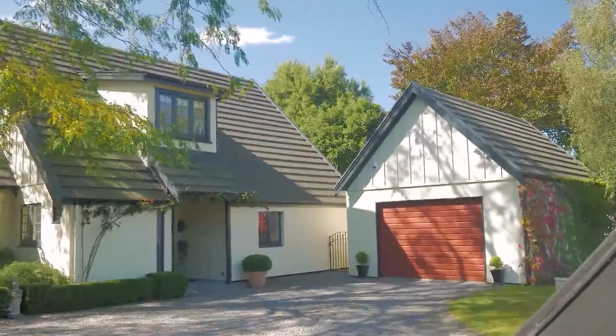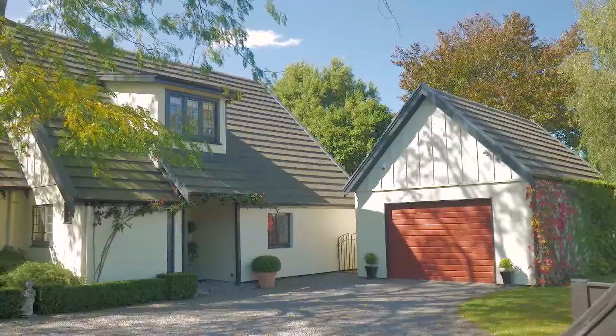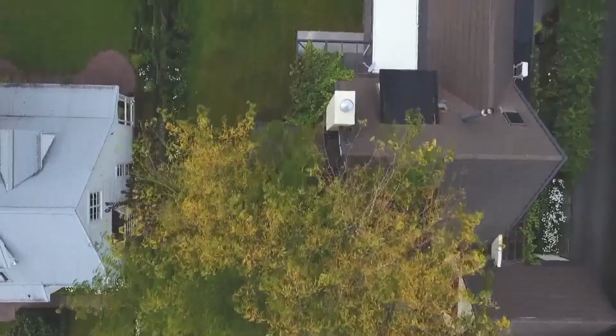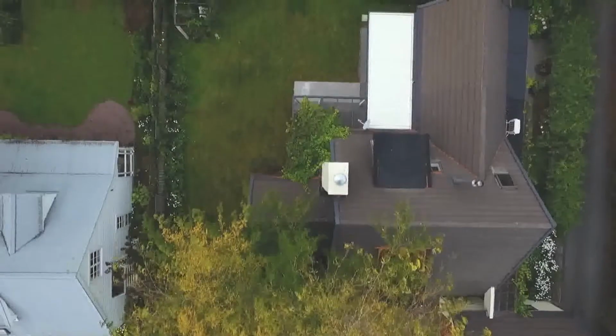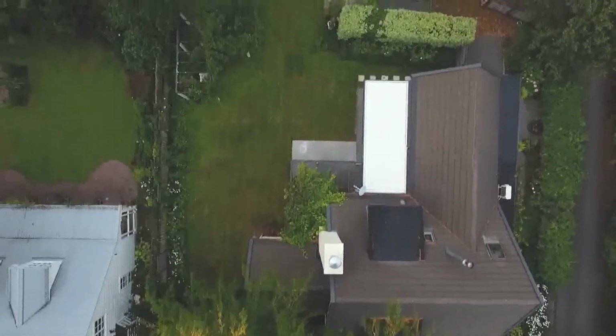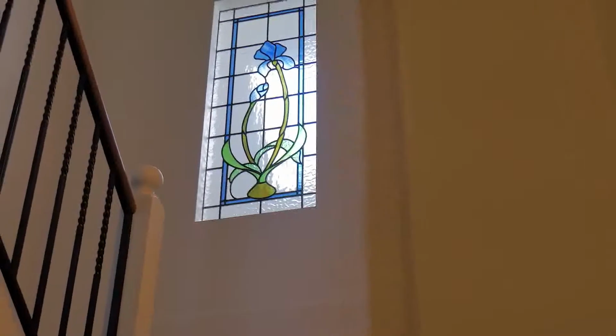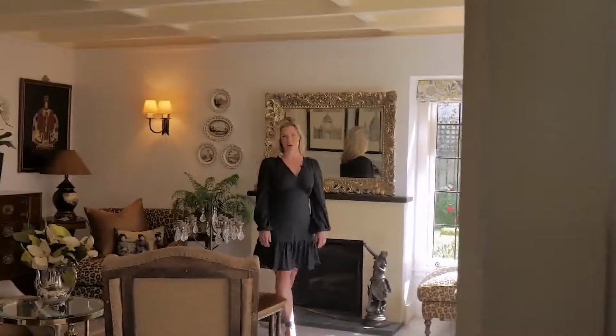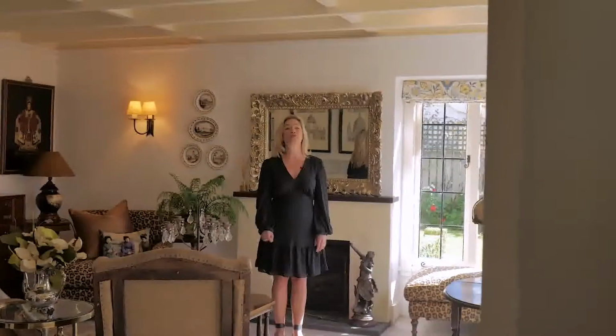There is also a single garage inside the handmade rock wall. A pretty English-style garden with stunning mature trees and pergola complete this pretty picture book property. This Max Edridge masterpiece really is a must-see, so don't delay.